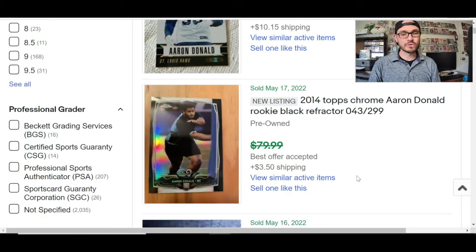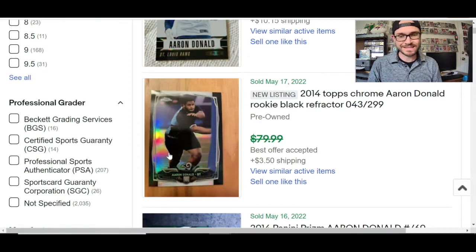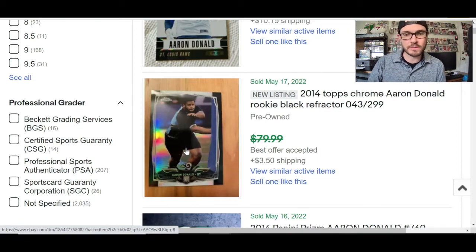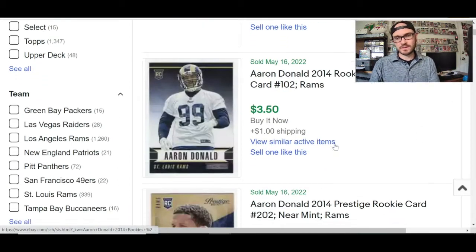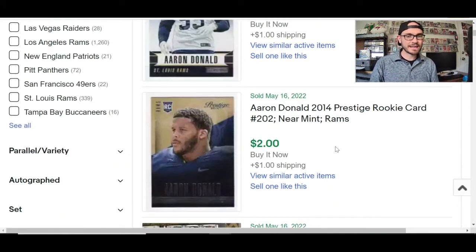You can start to look at this transaction that just sold today for $50, $60 for a Topps Chrome Aaron Donald non-rookie card, black refractor. All these other cards now come into play. And you've got to kind of put yourself in the shoes of a Los Angeles Rams collector, of a football collector, of someone who values the defensive position player. What cards are they going to like?